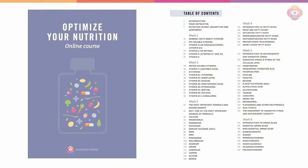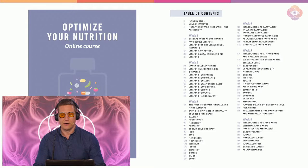A lot of information about to come. What's inside of the course? Just a quick view of that. It's 6 weeks. In week one, there's fat-soluble vitamins. Week two, water-soluble vitamins. Week three, all kinds of minerals, microelements. Week four, it's fatty acids. Week five, oxidative stress and antioxidants, all of the best ones. And week six, finally, amino acids and carbohydrates.